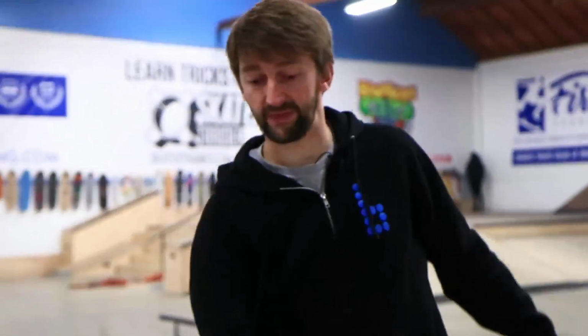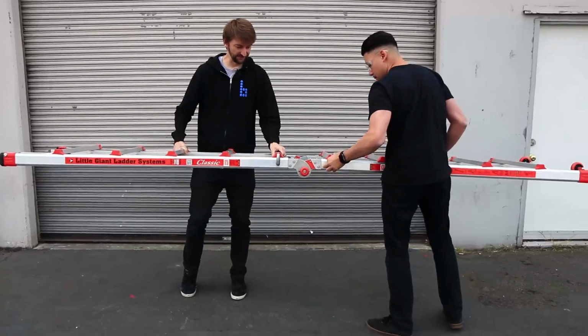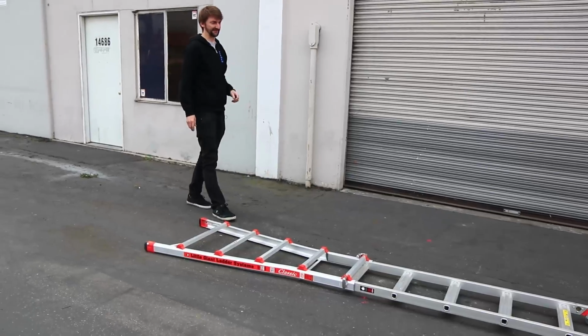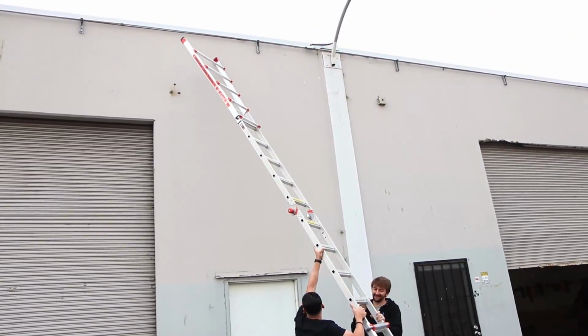Wow. Whoa, that might have been quad. So you measured this and it's 18 feet 8 inches? Yes. I'm more scared of us not knowing how to work a ladder. I think that's to the last one. This is scary. Okay, now we just gotta lift it up. Where are you going? Oh, that's fine.